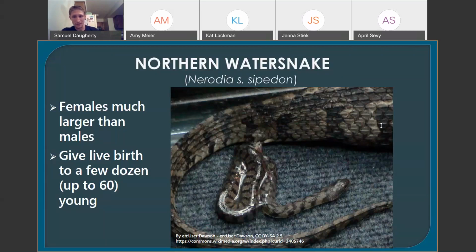And if you've noticed that this snake looks a little different than the other ones I've showed you, it's actually a different species of water snake called the diamondback water snake. Different pattern, but similar species. It's just a really good picture. Northern water snakes are the same.